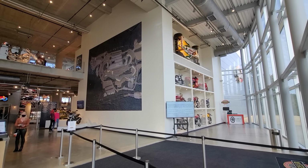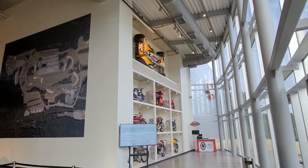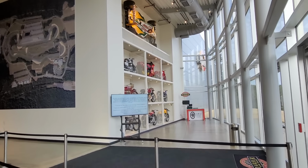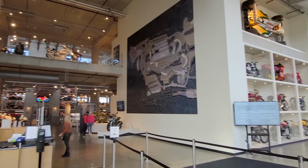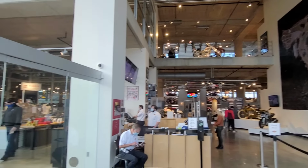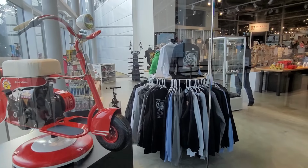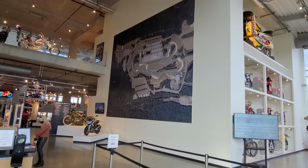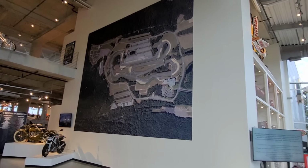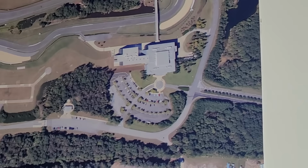So walking in the front door, the hype is real. Unbelievable. Look at that Lotus car up top there. There's 9 world-class vintage bikes right there, and this is a 5-story museum. The gift shop is one of the best I've seen in any museum. It's pretty fantastic. We'll have to go in there and get some goodies, but here's an overview of the whole facility.